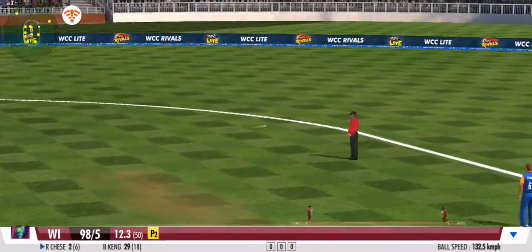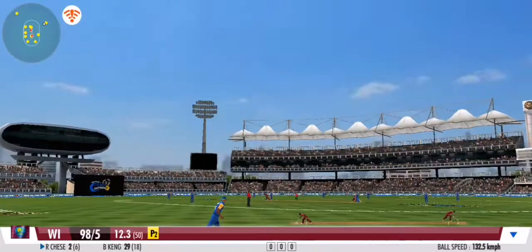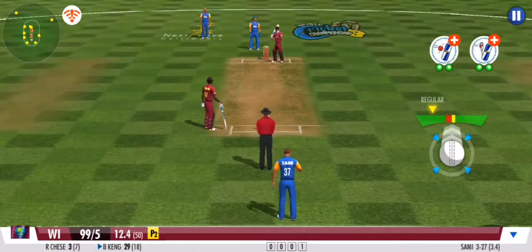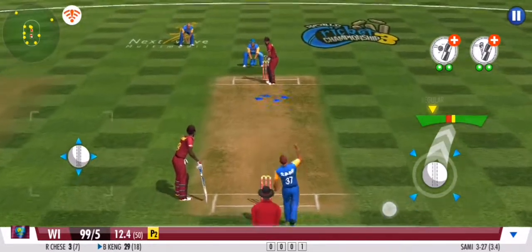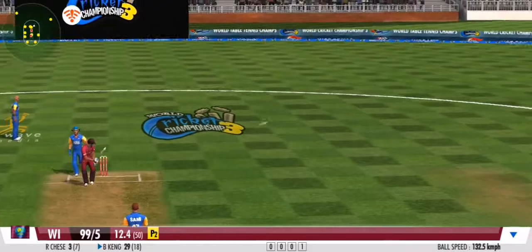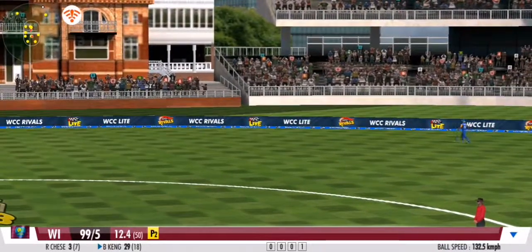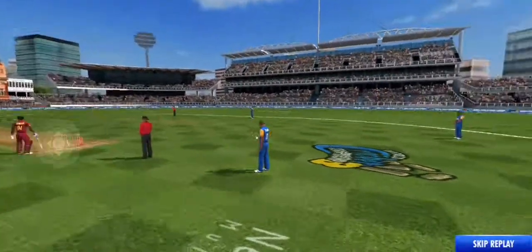Quick shuffle, and it's on the wrist. Or flies down the leg side. He has to be lightning on this one if he's going to be safe. Now that's a lovely glance. Well edged by the batsman. Oh, play too early. Finds the edge of the bat. He gets lucky and it runs away to the boundary.